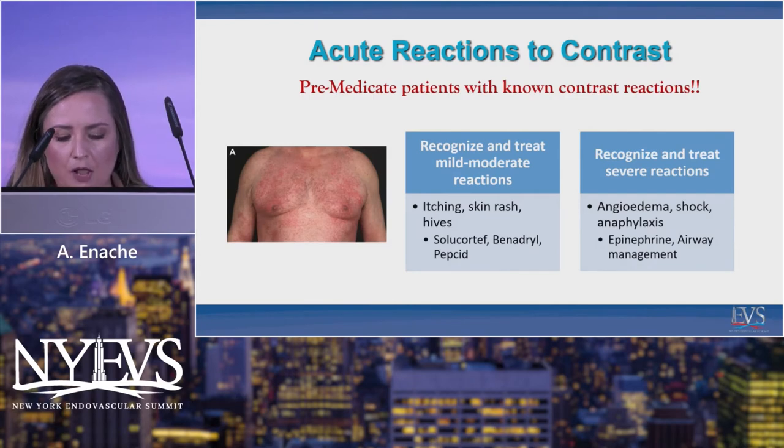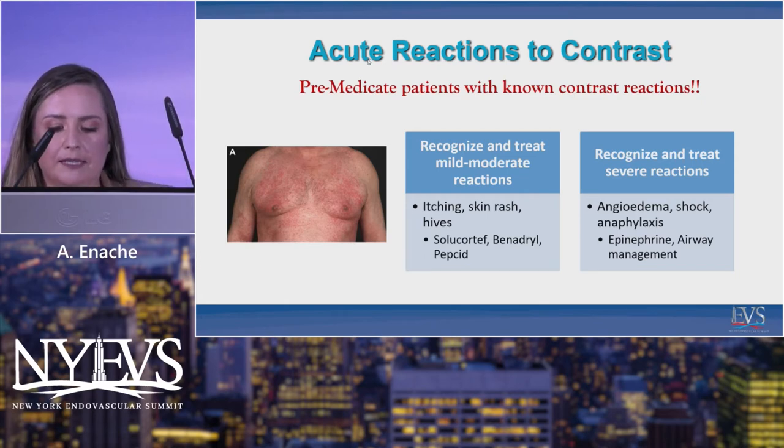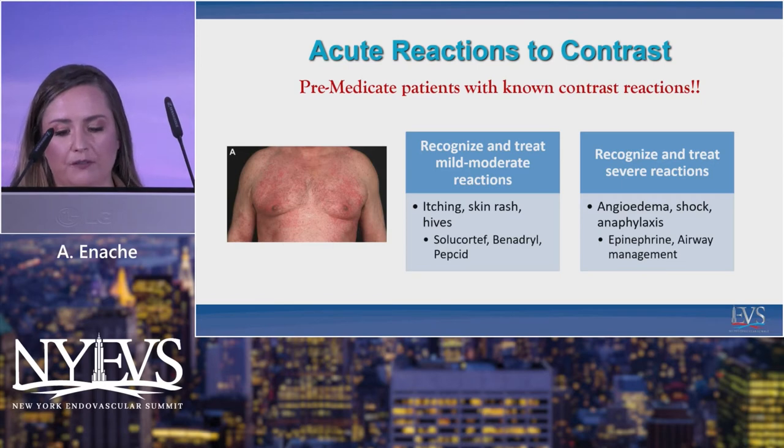So our protocol at Mount Sinai is that patients with a history of contrast allergy are pre-medicated with 3 doses of prednisone starting at 13 hours prior to the procedure. The nurse will have assessed the patient for any allergies and will have made sure that these pre-medications were given. Then, IV Solu-Cortef and IV Benadryl are administered by the nurse prior to the start of the procedure.